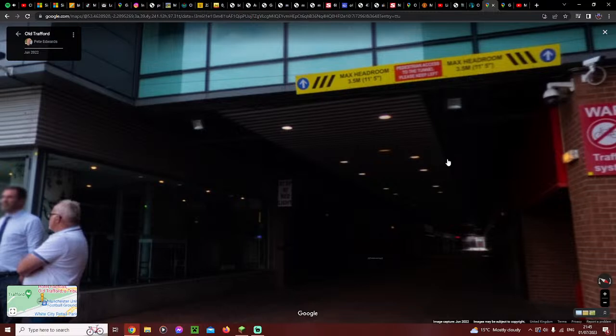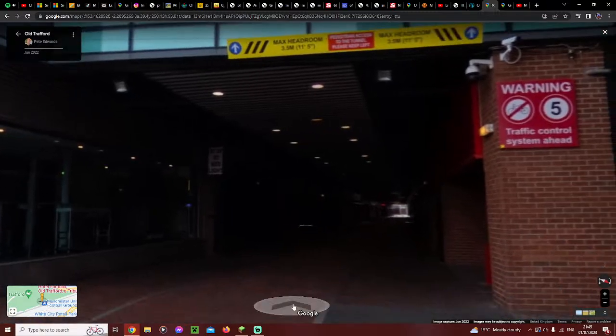And since they both have or had circular ends, yeah, of course, the new Wembley doesn't have a circular end anymore.